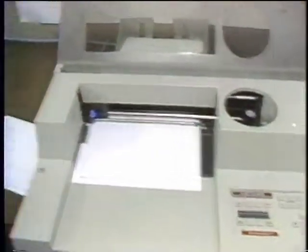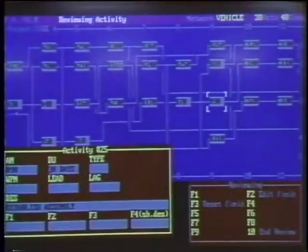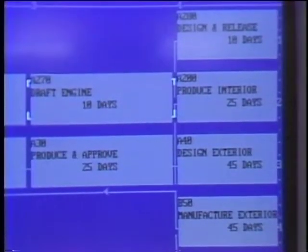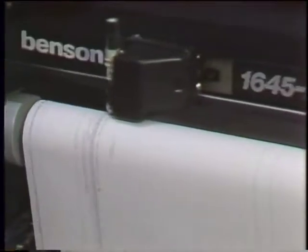Lockheed originally planned 10,000 activities for the Space Telescope, but that quickly expanded to over 30,000, each of which might have to be changed due to time or resource constraints. Before Artemis, schedule changes could take 4 to 5 months. Now they can be done in a few days.